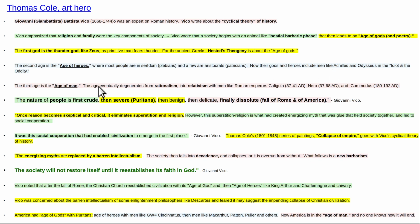The next thing that comes is the age of man, which in ancient Greece would be Socrates and Plato, mocking the sophists, and Plato trying to replace the old physical heroes, like Achilles, with this new idea of a modern hero, with Socrates being the intellectual hero of Plato's dialogues. But the problem is, if you mock and criticize the gods and the traditions, society will start to fall apart. So Vico said that the nature of a people is at first crude, then severe, let's say like the Puritans, then benign, then delicate and soft, and finally the fall of the country as they become decadent and incompetent and weak, like a dodo bird, a feminized dodo bird.